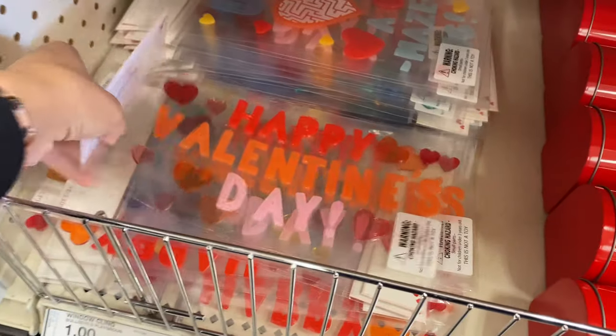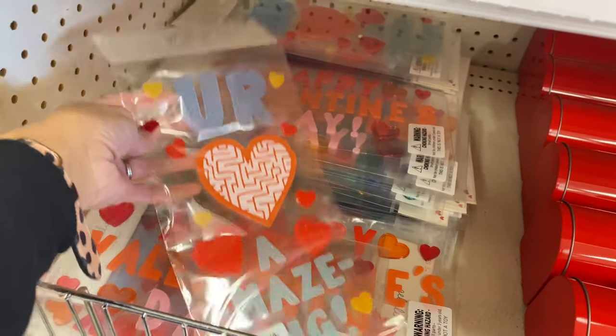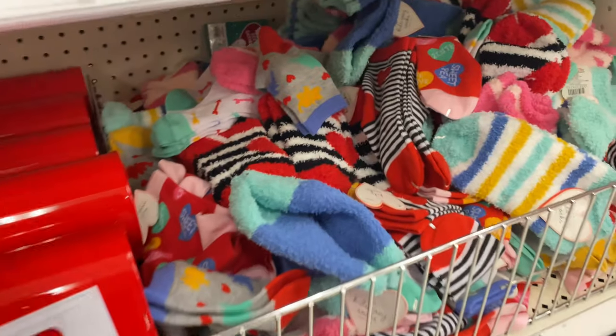And now we're getting into more Valentine's stuff. So they had these gel window clings that are really fun for kids. It is a better deal if you get them from the Dollar Tree just because you get more in a pack, but that's really cute, only for a dollar.